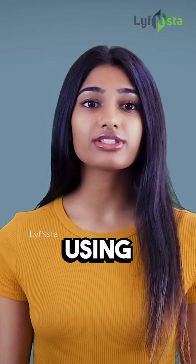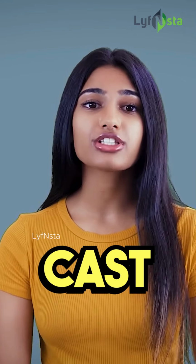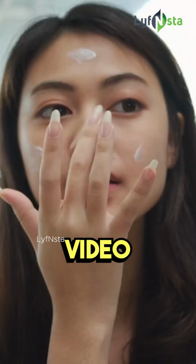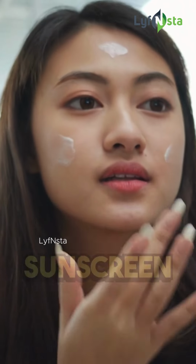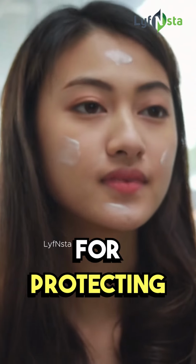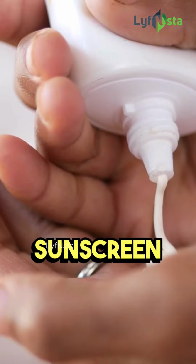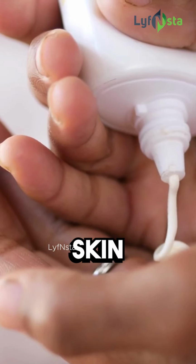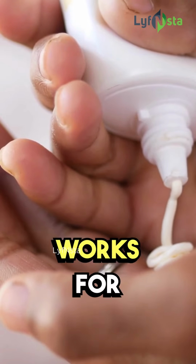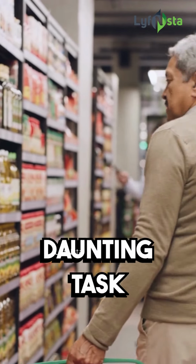Are you tired of using sunscreens that leave a white cast on your face or feel heavy and greasy? In this video, we will help you find the perfect sunscreen cream that's lightweight, non-greasy, and effective for protecting your skin. Sunscreen is essential for protecting your skin from harmful UV rays, but finding the perfect cream that works for your skin type can be a daunting task.